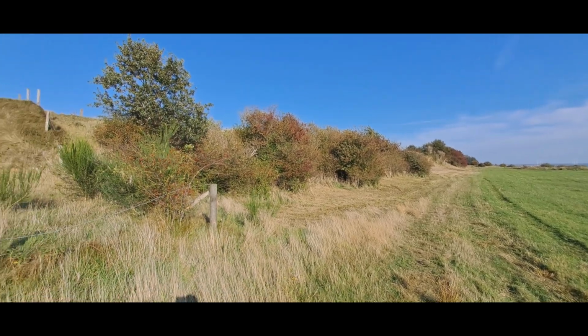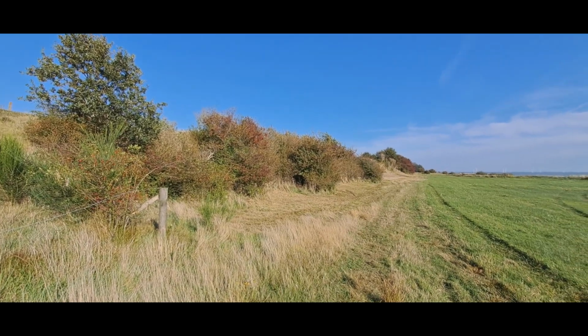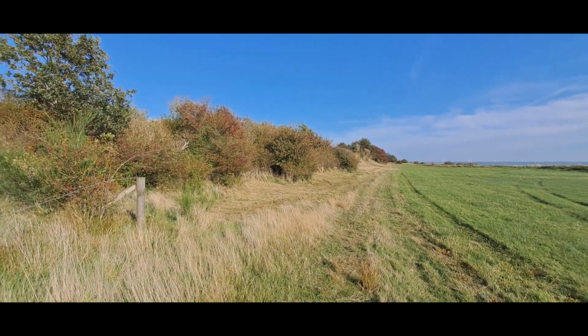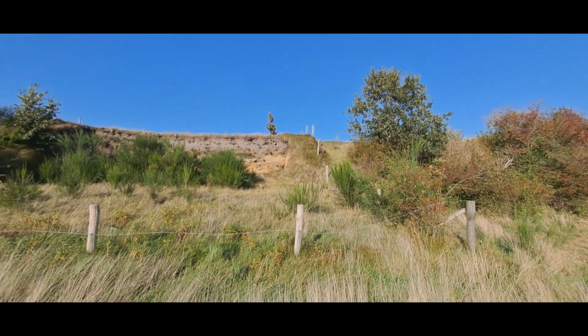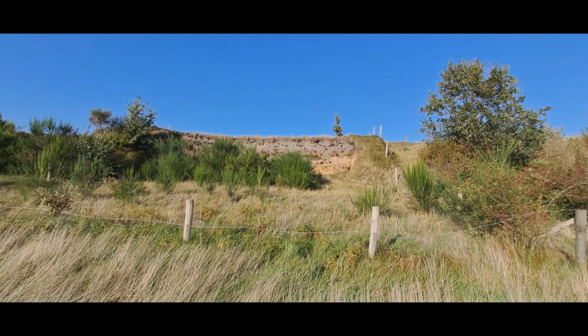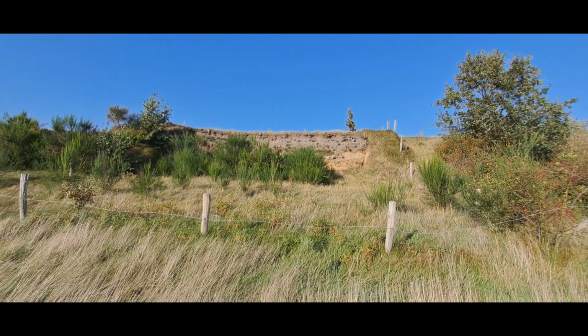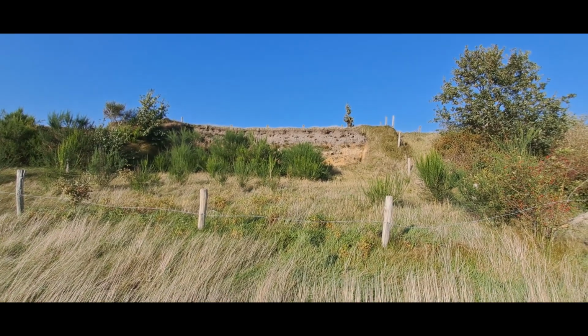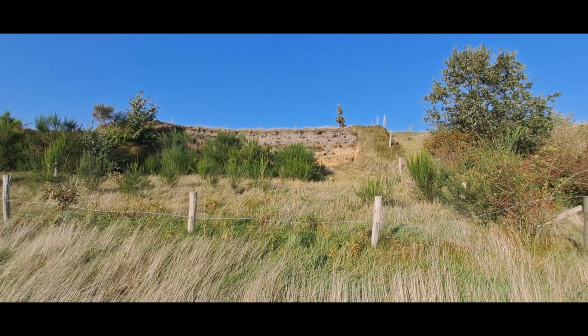What you see here, yeah, the trees are obscuring what I want you to see. That's that. Now that's man-made. That's because I want ground swallows. I'm gonna take a closer look in a moment.